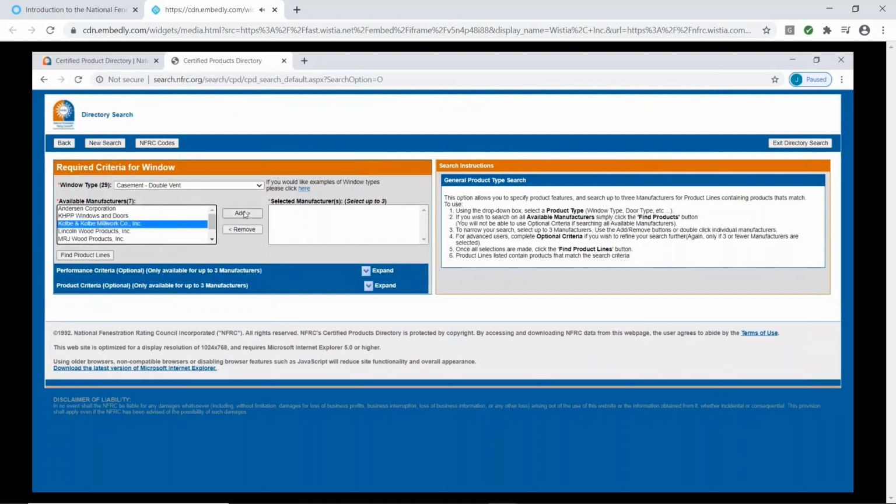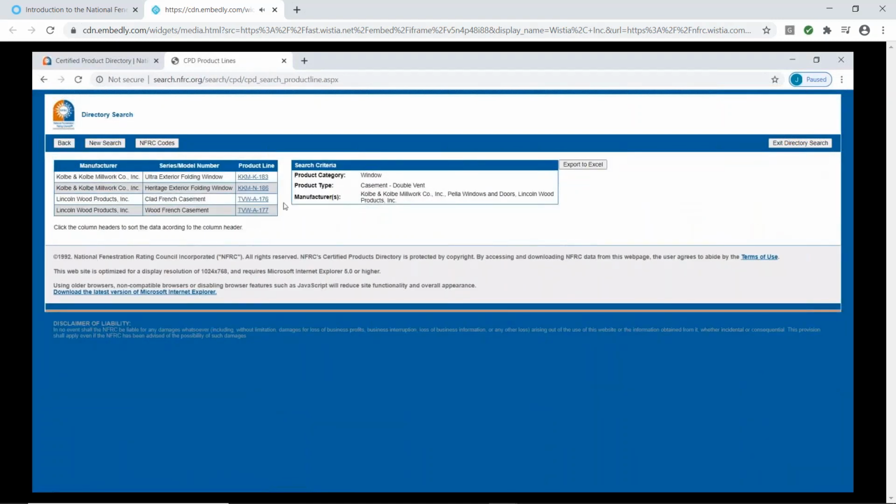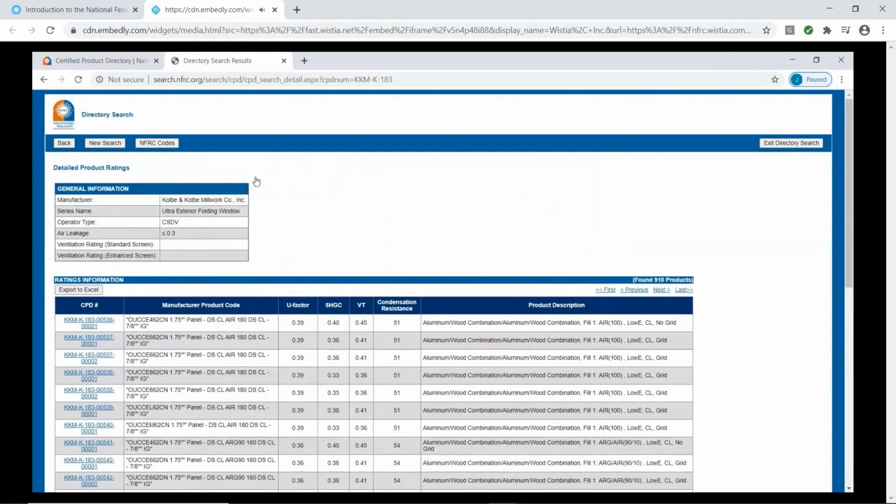So you click on a manufacturer, you can add them, and they'll be in your search, and you can search for up to 3 manufacturers at once. So once you have your 3 manufacturers, you click on Find Product Lines. And then the next page will bring up all of the product lines that those manufacturers have that meet those product type requirements. So you can click on their product line, and again, it will bring you to the same page that it did for the last search with that manufacturer specific CPD number. This search is particularly helpful for comparing products from different manufacturers.